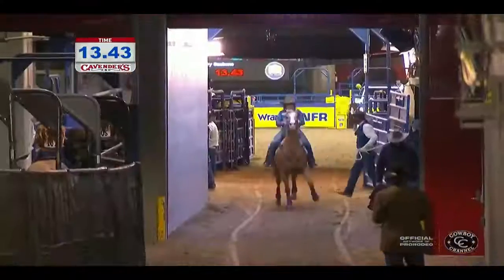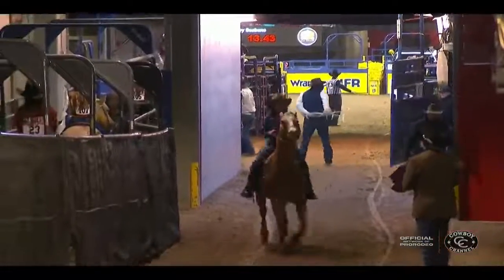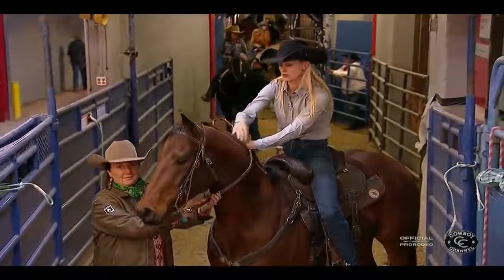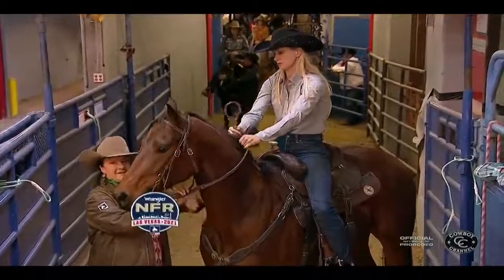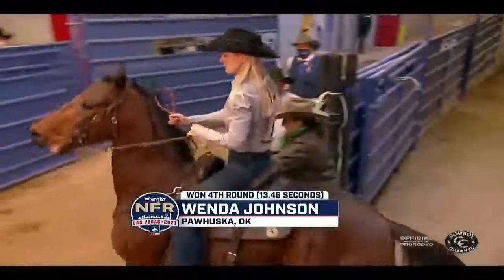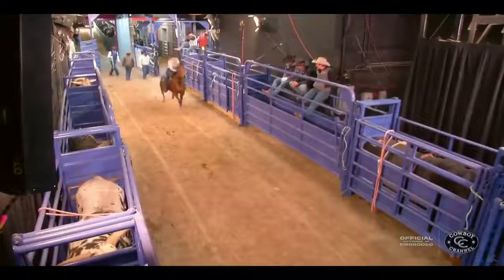It is. Wow. Matches the fastest time that we have seen in 6 rounds, 13:43. Winna Johnson won round 4 with a time of 13:46. So she knows all about that 13 in the 40s kind of zip code. Yeah, we know that this team is very capable of a lot of speed.